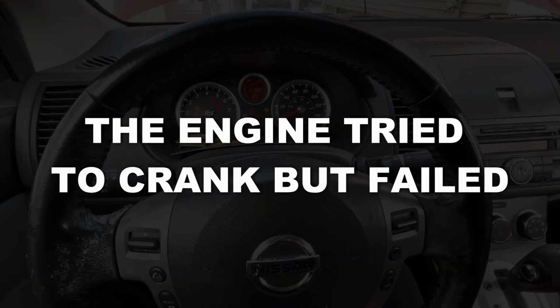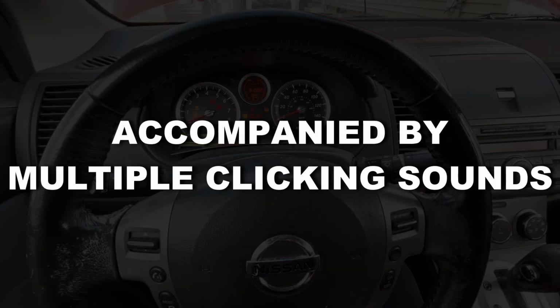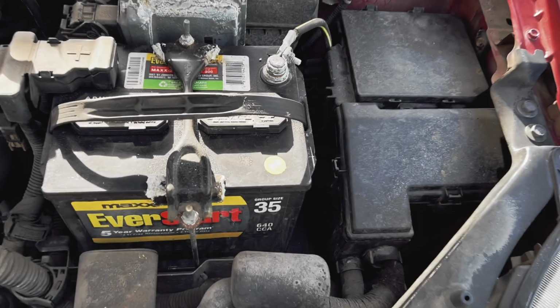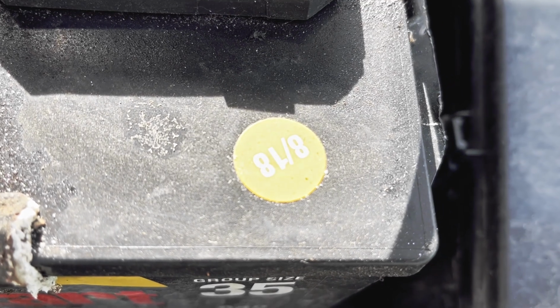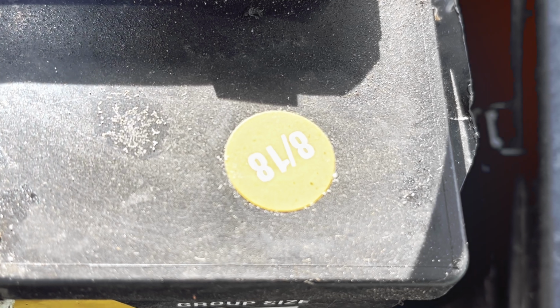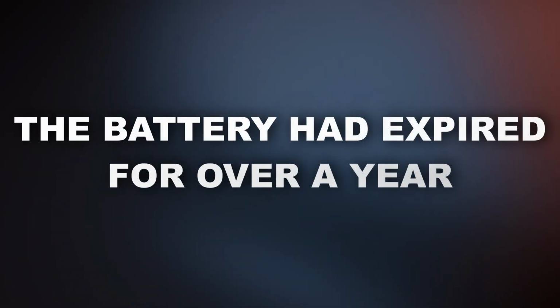The engine tried to crank, but failed, accompanied by multiple clicking sounds. This led me to believe the battery didn't have enough juice. So I went ahead and checked if the battery was still within its lifespan. As you can see, it was made in August 2018 and has a 5-year lifespan. At the time of filming this video, November 30th, 2024, the battery had expired for over a year.